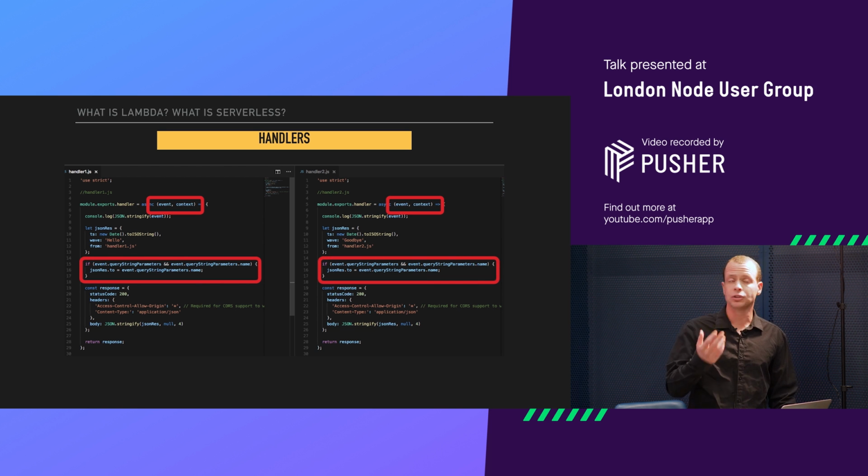You can see we can also take things from the event, like the query string parameters, and also append them to the JSON and do whatever business logic we want to do.